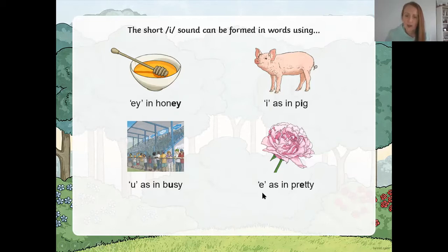Down here with this pretty flower, the E is making the I sound. Confusing. Over here in the word honey, let's sound it out. I would say the E and the Y together are making that short I sound. Okay, so there are different ways that the I sound is represented in words: as a U, as an E, as an I, as an EY.